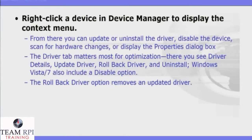You can also update your drivers via the Device Manager. Just right-click a device in the Device Manager and display the context menu. From there, you can select the Drivers tab and you'll be presented with some options. You'll see you can select the details, update the driver, roll back the driver, or uninstall. With Windows Vista and Windows 7, you also have the included option to disable that driver.